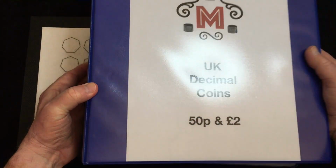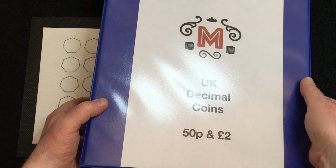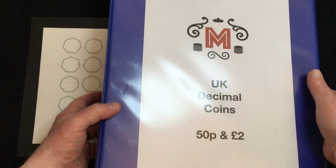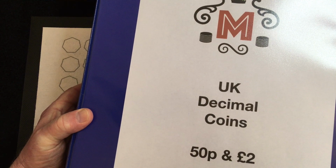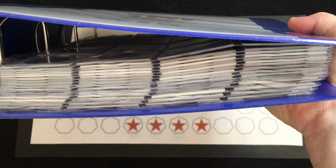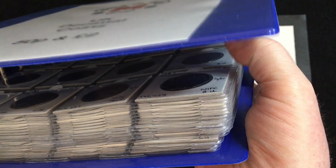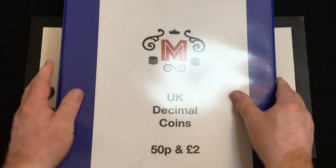These folders are actually called presentation folders, and I got them from Viking Direct. Originally I got two for £10.66, which included postage and packing. It was only a day's delivery, so they came fairly quick. As you can see, I've got the coin flip pages inside, and because it's a presentation folder, the coin flip pages don't stick out the side, so they sit inside.